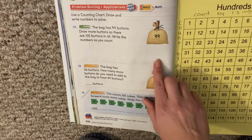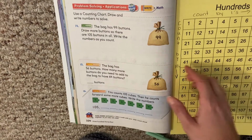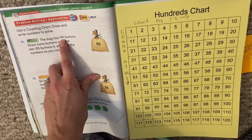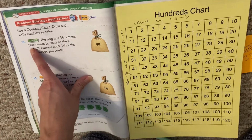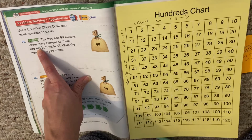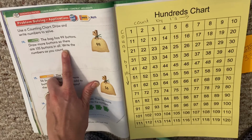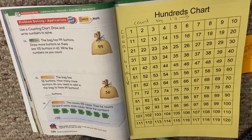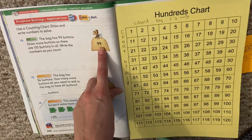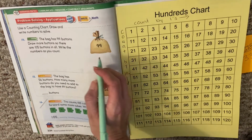It says use a counting chart. Draw and write the numbers to solve. So counting chart, again, is the same thing as a hundreds chart. The bag has 99 buttons. Draw more buttons so there are 105 buttons in all. Write the numbers as you count. So they want us to count on from 99 to 105.